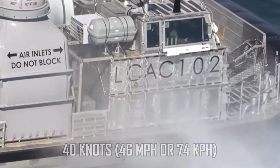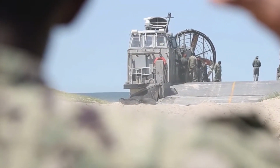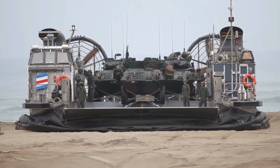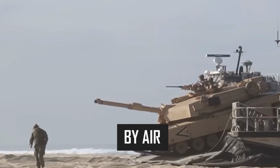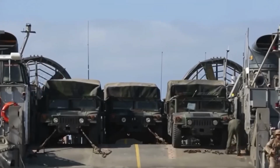The LCACs have been used since the 1980s and will soon be replaced by larger, faster air cushion transport vehicles called ship-to-shore connectors, or SSCs. By air. Moving tanks by sea is a landing operation method possible on just about any shoreline on the planet.